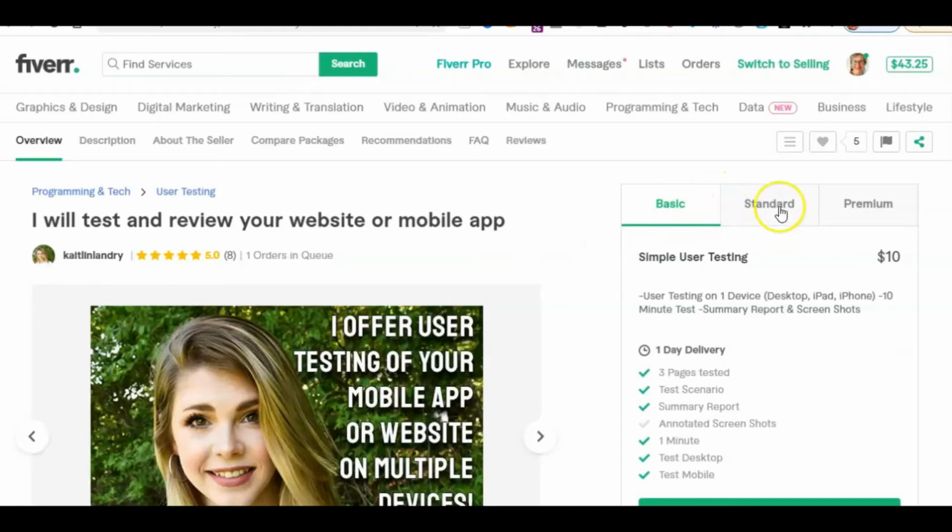So they have a basic, a standard and a premium generally. And they generally differentiate how, this is 10-page testing if it's a premium one. If it's a basic one, it's just 3 pages testing. Standard is 5 pages testing. So just have a look at other services, get an idea, and you can then start writing your gigs.